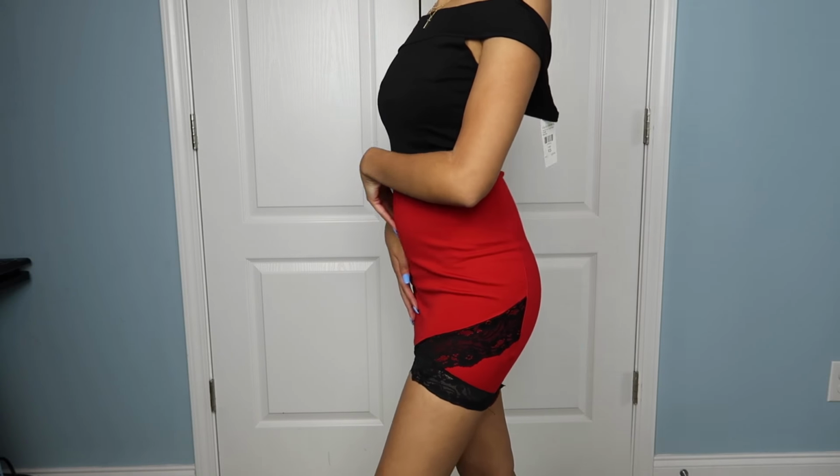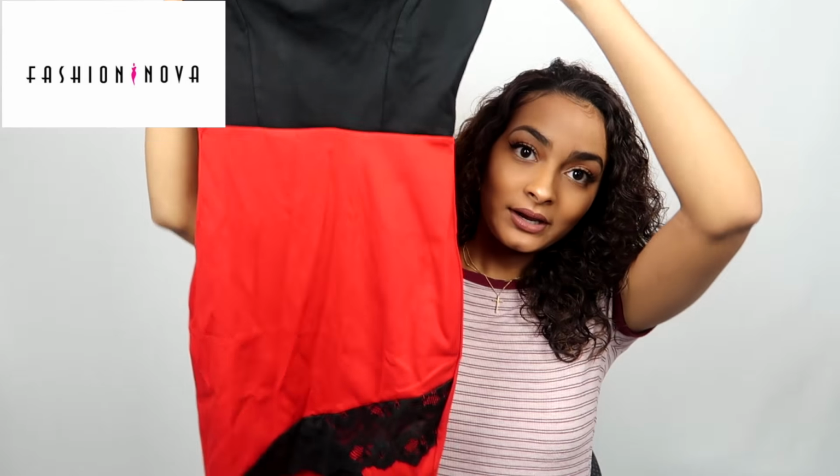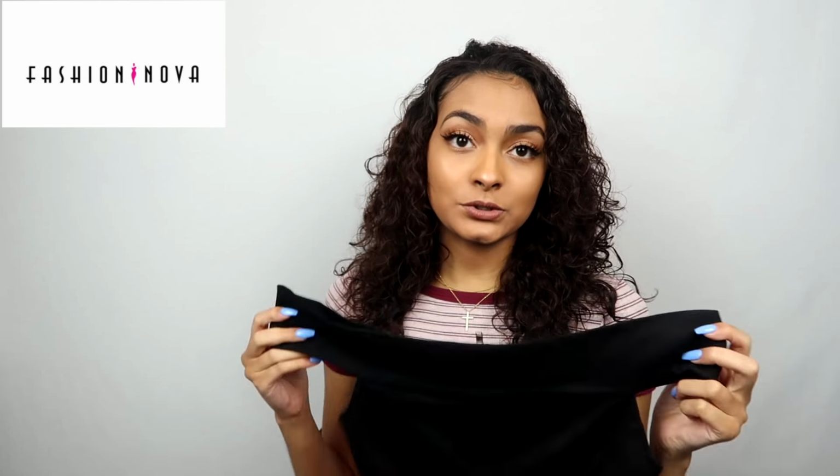This is the very last thing that I got. So it is another dress. This one is in an extra small. I don't know if that was a mistake of getting an extra small, but we'll see when I try it on. But it looks like this, just black and then red and with lace. And it was on sale, so yeah, had to cop it.